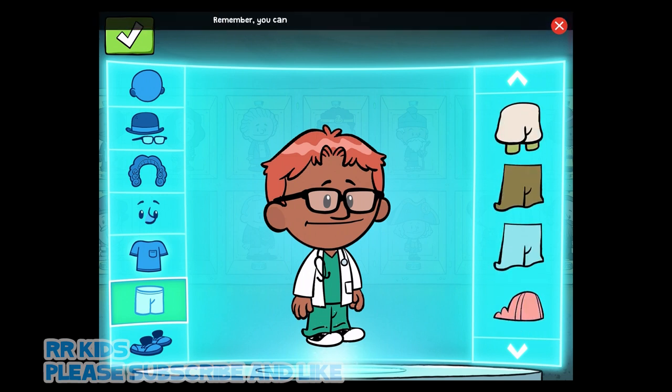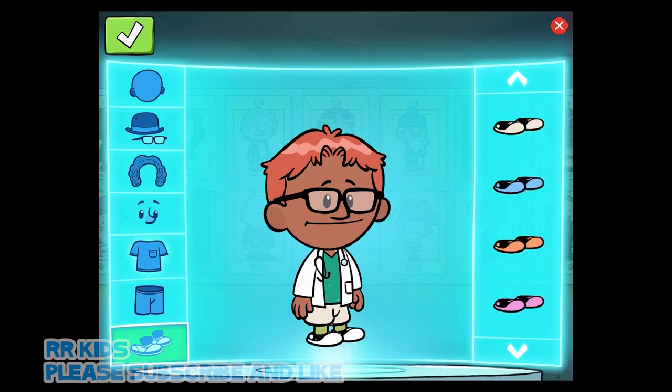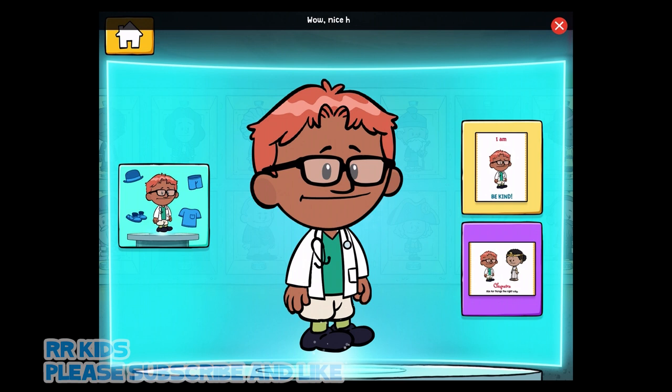Remember, you can use the checkmark button to save your hero. Oh yeah! Wow, nice hero! You can also add it to your own book cover or a poster with your favorite real-life hero.